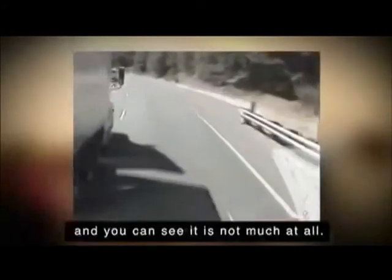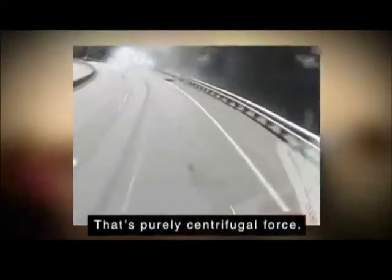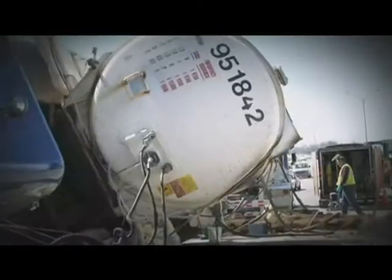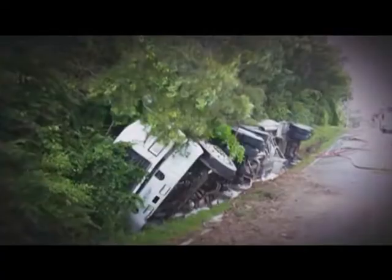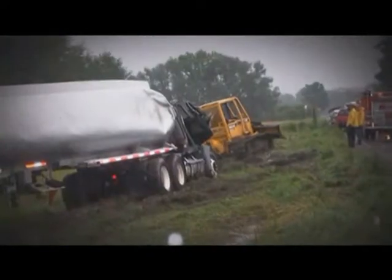The high incidence of rollovers in heavy-duty vehicles necessitates that preventative training be undertaken. In countries where such training is provided, they have recorded a significant reduction in rollovers, and in some instances, a reduction of up to 50%.